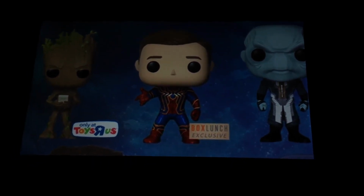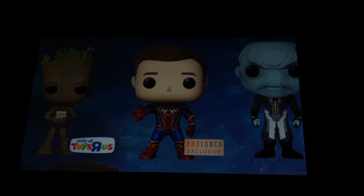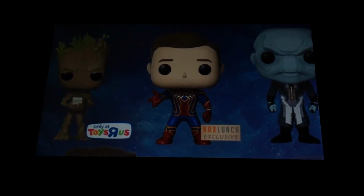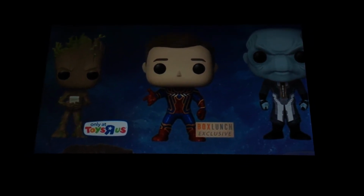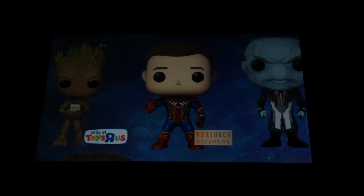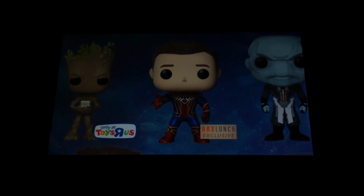Now, Ebony Maw is very cool, and of course, I can't wait to get him, and he is very nice. Now, Iron Spider, this is the box, well, yes, this is a box launch exclusive, and Groot is a Toys R Us exclusive as well. Of course, while I used to go to Toys R Us, well, I don't know what happened as well.